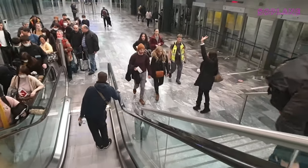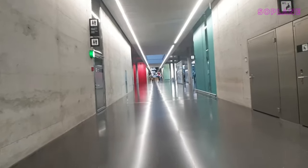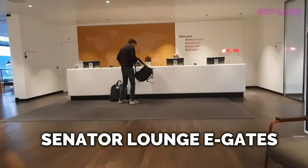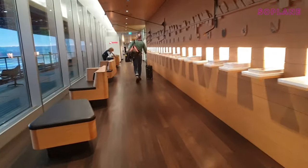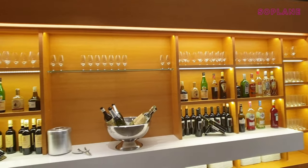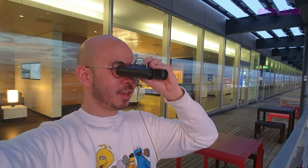As much as I enjoyed the Alpine Lounge, I had to go and pay a visit to my all-time favorite lounge, the Swiss Senator Lounge at the E-Gates. Luckily, our flight would leave from the E-Gates as well. One of the best features is the outside terrace.